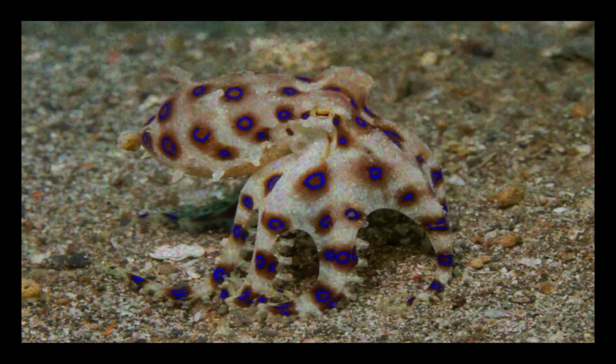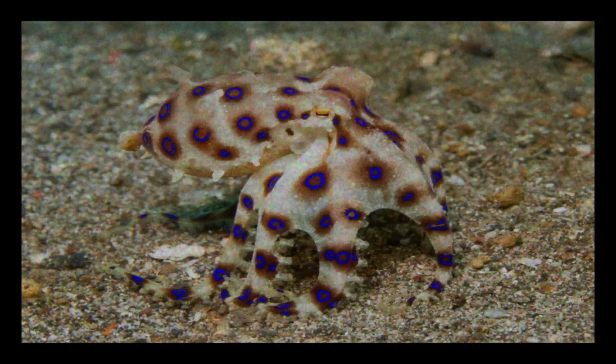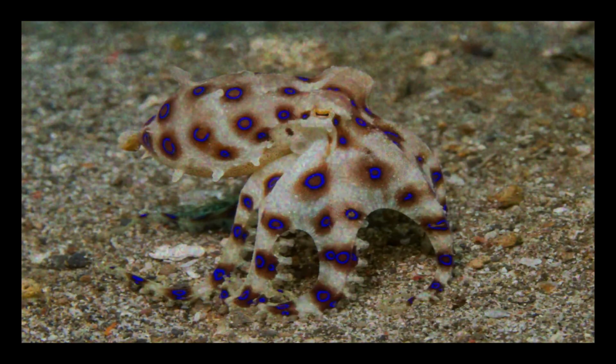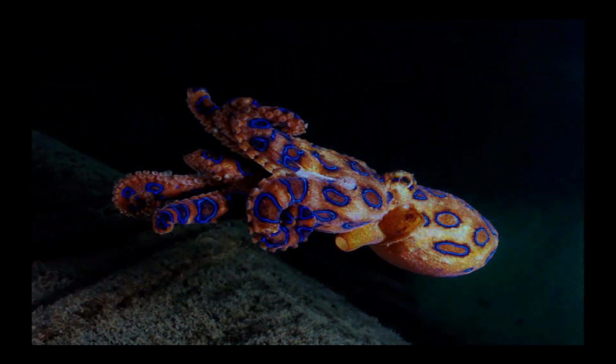As their name suggests, these octopuses feature numerous blue rings on their bodies and arms. These rings are an example of aposematism, where animals use bright colors as a warning to would-be predators. But unlike other aposematic animals such as poison dart frogs or velvet ants, which permanently display their bright colors, blue-ringed octopuses only show theirs off when they feel threatened.